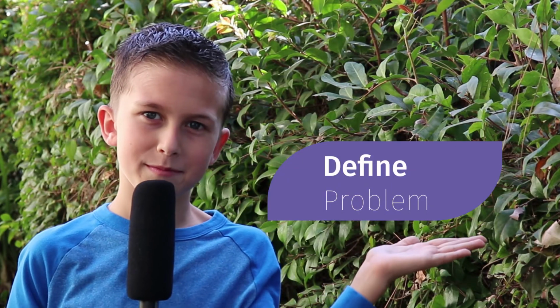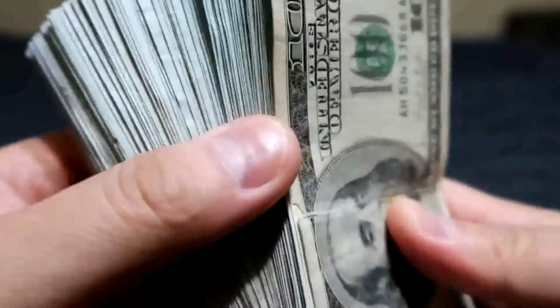Define the problem. A prosthetic leg is hard to get because it costs around $5,000 or more, up to $50,000.